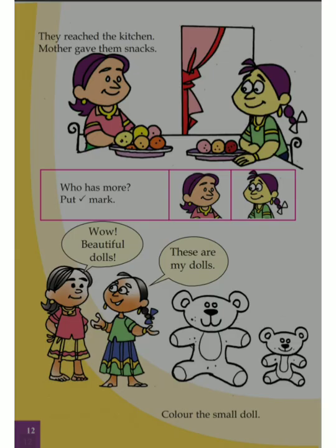Now tell me, what is in this picture? They reached the kitchen. They reached the home. Who reached? Yeah, Meenu and Tara reached the kitchen and they are going to eat some snacks. Mother gave them snacks.